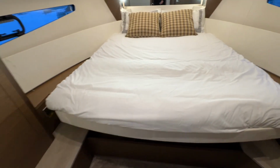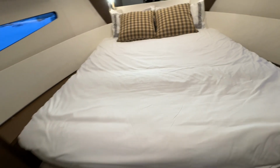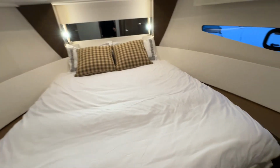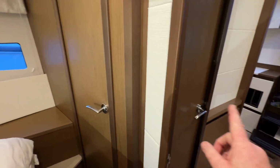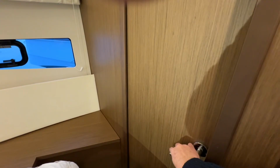The bed itself actually extends out, so you pull that out when you're sleeping on it, and when you want to be changing or using that as a space in here, you can slide that away, which is a clever design as well. A bit of hanging space in here, zip storage space in there, and then you've also got an ensuite. So let me just explain, we've got the day heads access through here, ensuite access here. So let's come through here. We can have a look.